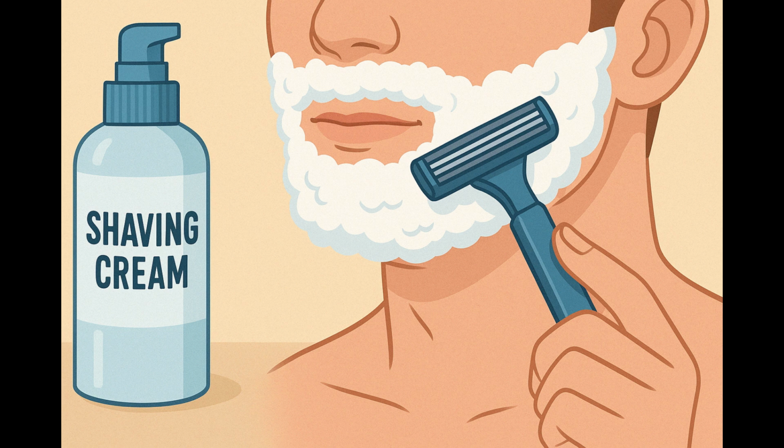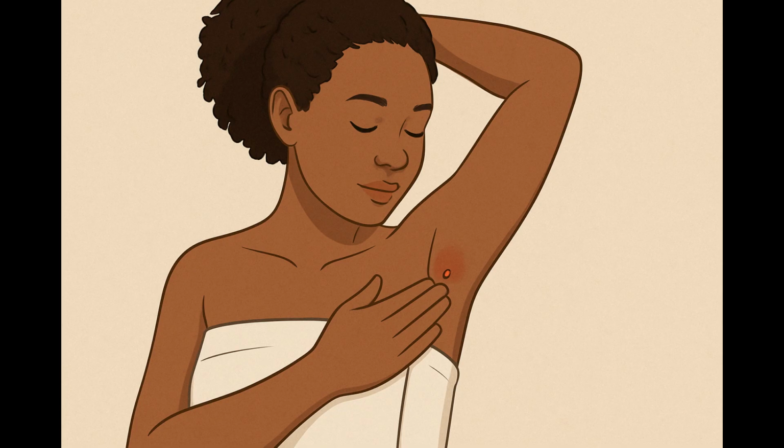Reducing friction and irritation to the site once you're done with your razor is another. Keeping the area clean and dry throughout the day is a good idea too. Not all ingrown hairs can be prevented, but caring for them once they happen can prevent infection and discomfort later on.